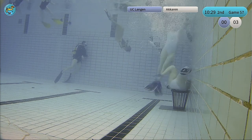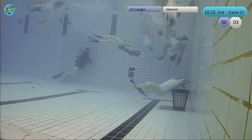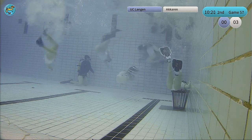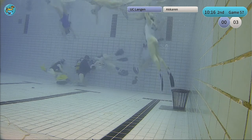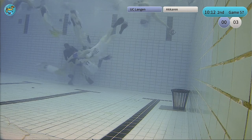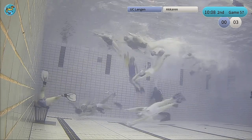So, and almost, if Madden wouldn't have protested right in front of the referee, probably wouldn't have really called it. I don't know why. Anyway, we're in the corner. Akkaren just recovered the ball, and they are starting the counter-attack. But they are being stopped and intercepted by some of the players of Langen.